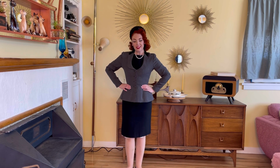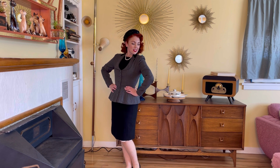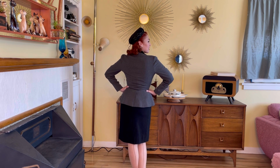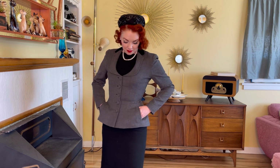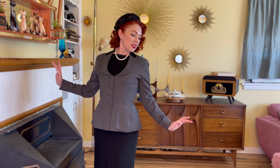Next up is this amazing 1950s suit jacket. I am getting such New Look vibes from this. I am in love with it. It is so pretty, and I paid $6 for this one. The label says Larry Aldrich, New York, 100% virgin wool, Mirren worsted.